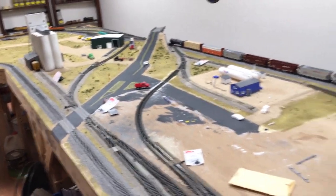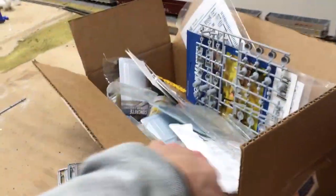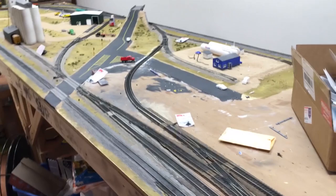Still got that kit to build, right? Wherever that is. Oh yeah, well, somewhere. But it's that distribution warehouse, right? Yeah. Honestly, I have no idea where it went. That's very strange. It was on the table. Well, anyway, it was in a past video.